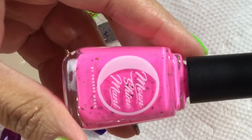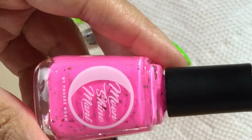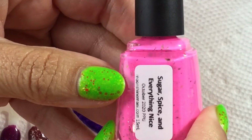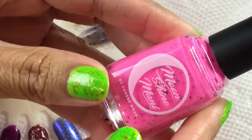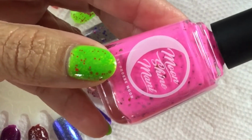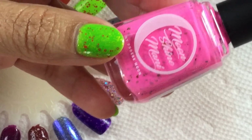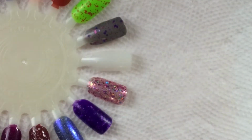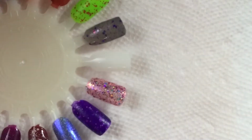First polish I picked up, you guys, look at this polish. Look at it. I am mesmerized right now. So this is called Sugar Spice and Everything Nice. This was based on the Powerpuff Girls, which is not something I've been into or ever seen. But when I saw this pink, I just knew I had to have it. And when I opened the package, it was like love at first sight.